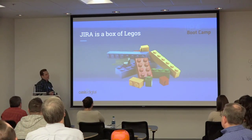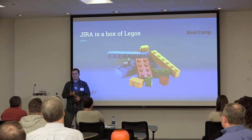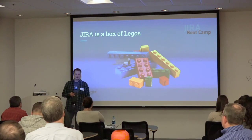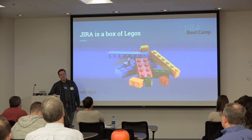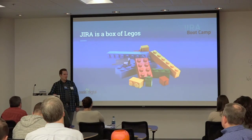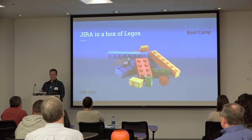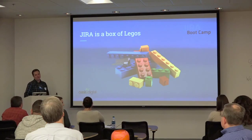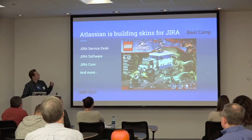I described JIRA, and many of you know this because you've been working with it for a long time. It's a box of Legos. What do you want to do with it? You can build it. That's also its biggest problem, which is how people get into a real mess and they're still stuck on 4.x here in 2015 because they can't upgrade because of all the customizations they did and these scripts that they run and all this funky stuff they modified in the database. Anybody here in that position? So you're not alone. I have somebody in about every class who's dealing with that kind of a situation.